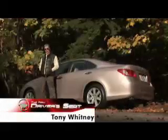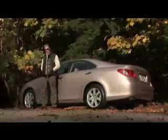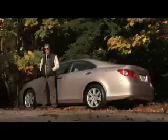Guys, when Toyota launched its new Camry, we knew that a Lexus version couldn't be too far behind. And here it is, the Lexus ES350 for 2007.